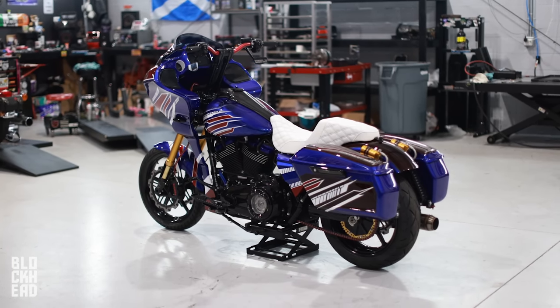We still wanted to do an America theme. He was looking for it to be a performance build. Every single part of this bike has been touched.